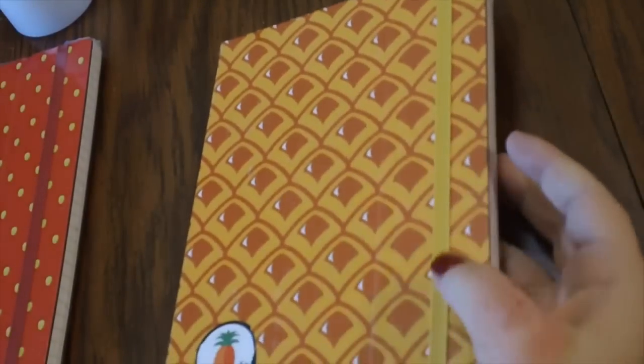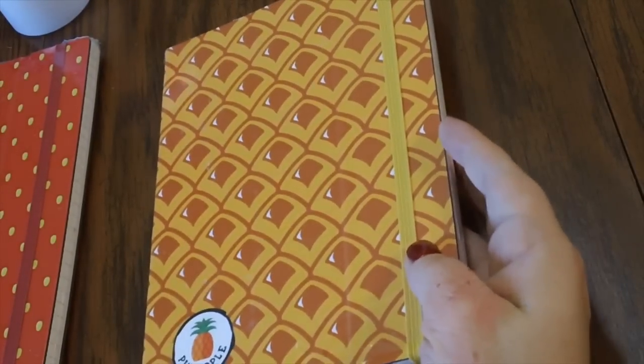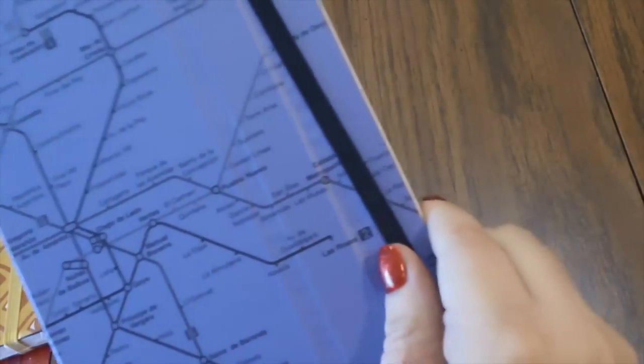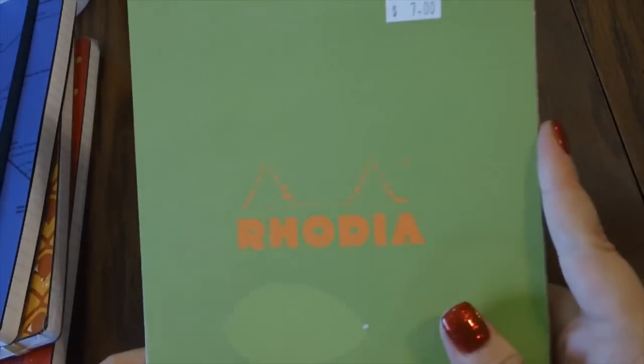So here is one with a different cover. Here is yet another stiff flexible. So I started liking all these different covers and stuff, so I picked up quite a few of them. Okay. And then here is another stiff flexible. This one is open, but you see again it's got the bendy portion on this end of it, and it's got the strap to open it, and it's got the same kind of paper in it. So another stiff flexible. And then I got another Rhodia notepad. Kind of different. Got another Rhodia notepad.